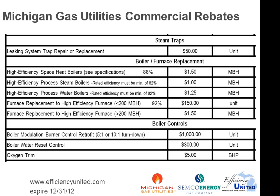We get up into Michigan. Once again, it's the Efficiency United program. The specific utilities that we deal with there on the gas side are Michigan Gas and Semco Energy, but this does apply to many utilities up that way. They also have a steam trap repair or replacement option. Gas boilers have to be 88% efficient, and it ends up being $1.50 per MBH.